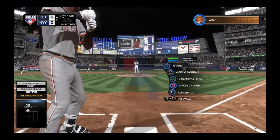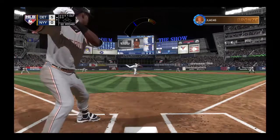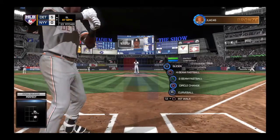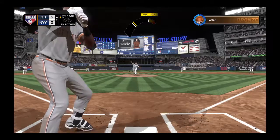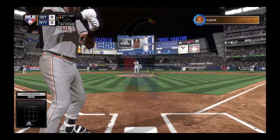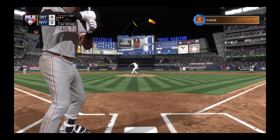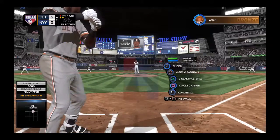Ready for another chance? Number 9, Lewis Brinson. Went about halfway there, but it's a called strike regardless. Into the windup. Here comes the 0-1. And here's a curveball in the dirt that time for a ball. 1-1. Now here's the pitch. And this one's chopped foul right at home plate.